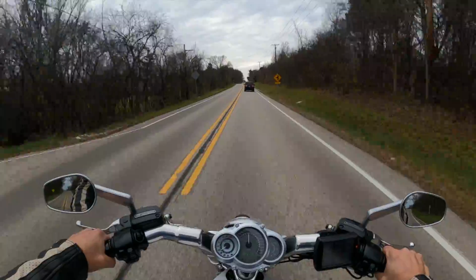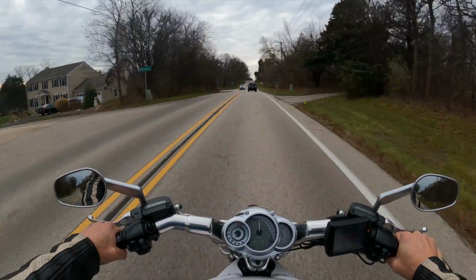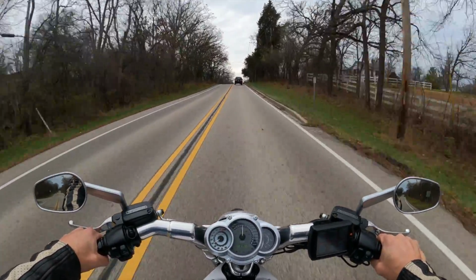Let's see what else. I had the K&N before on it, but since I put the Moto Hooligan, obviously there's no need for the K&N filter to lay in the tray. And then also, besides that, I just got aftermarket grips and stuff, cosmetics.